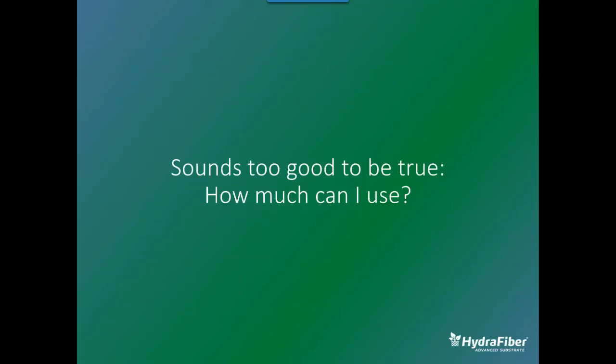So at this point in the conversation, honestly, I hope you're asking yourself the question, this sounds really too good to be true, Jennifer. You're telling me you're going to reduce the number of trucks I have to order and offload and store. You're telling me that I'm buying a product that's actually good for the environment. You're telling me I'm going to get a product that's consistent and reliable so I don't have to continually change my soil and media recipes. This sounds really terrific.